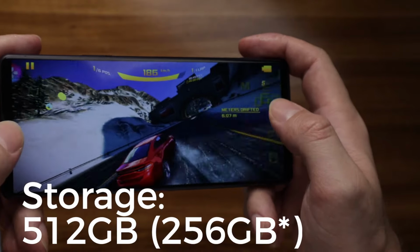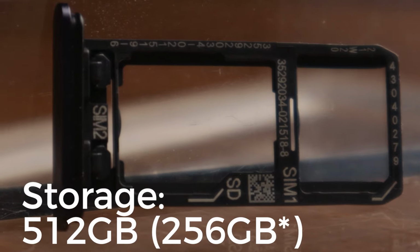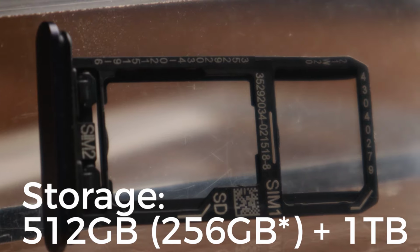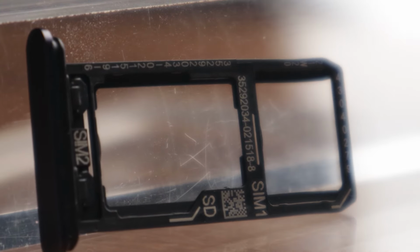Storage-wise, this guy comes with 512 gigs of memory, which is expandable by another terabyte using this really cool little SD card and SIM tray. At first, this storage amount might seem like way too much, but when you consider that this guy shoots 4K at 60 frames per second, you'll realize that all that video is going to take up a lot of space.